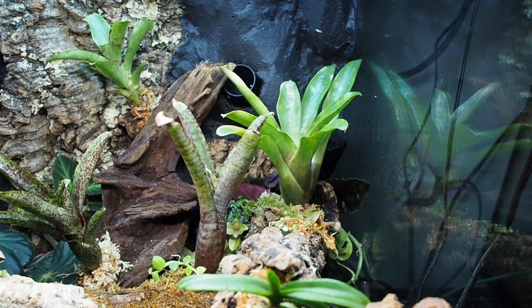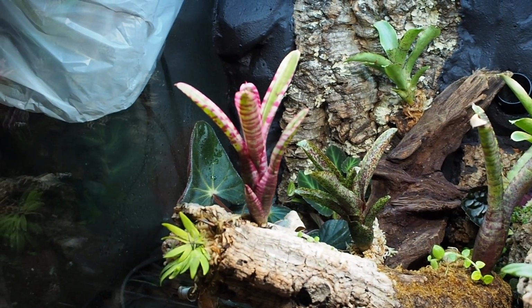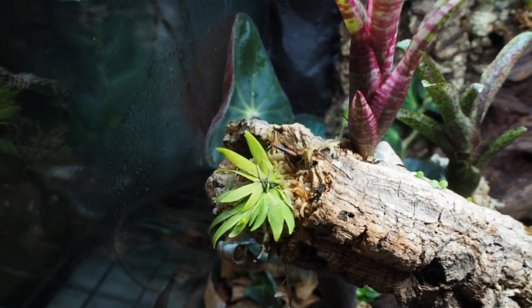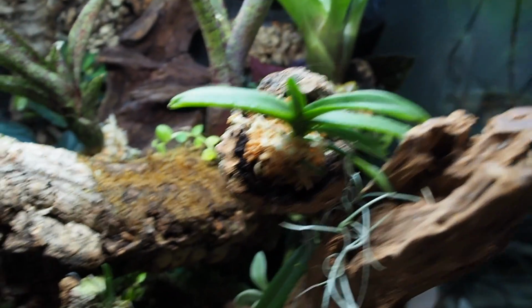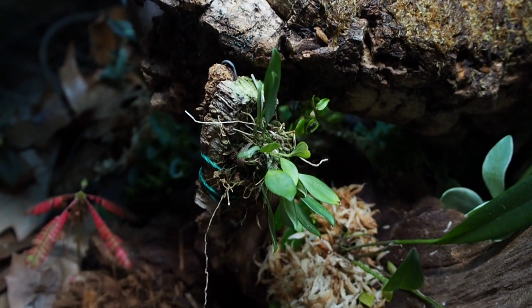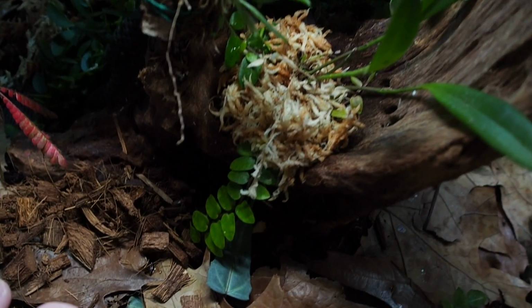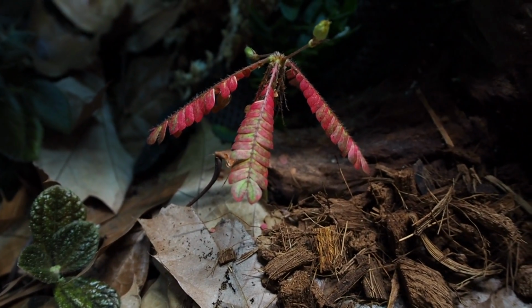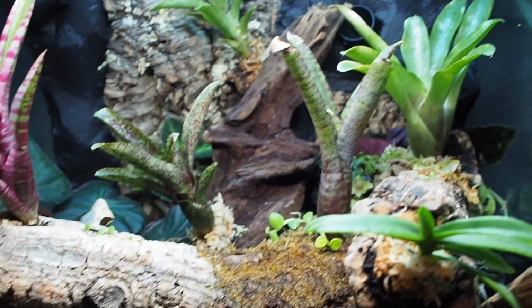You guys can see all the different bromeliads. This one's gorgeous. Like, holy man. We got some orchids, Neophonetia falcata. I don't remember what that is. This is an orchid that my buddy gave to me. There's some Marcgravia, a Biophytum that's been under really intense light, so it's really red. And a bunch of other different plants in here.